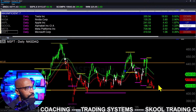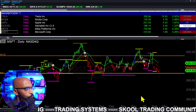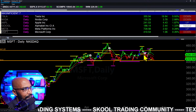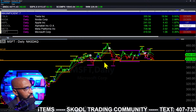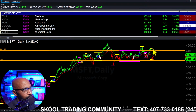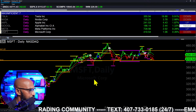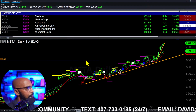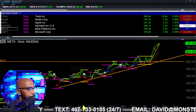And Microsoft, trading right at that support level. So just be careful. No trades here with Microsoft. If you notice, it's trading within a very tight range, stuck between resistance and support right now. A lot has to happen. It's got to break through that resistance and get another buy signal, much like it did here. So the only really good trade right now with the Mag 7 stocks is Meta.